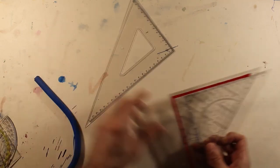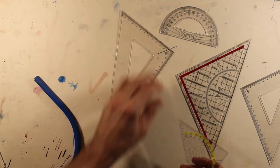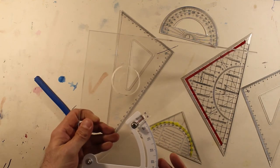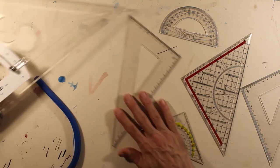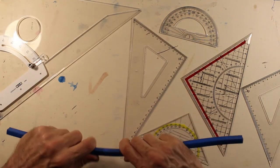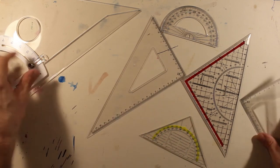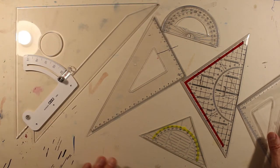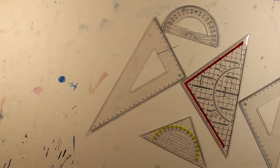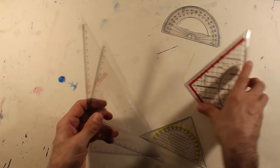And then I got these triangles. I got some 45s, some 30s, a protractor. And I've got one good drafting style triangle. And I got a curve here, so you can set this to whatever angle you want. Again, most of this came from the real drafting store, where I got the bar. All the rest of this stuff is just from the local store. And these are perfectly good triangles for the drawing that I'm doing.